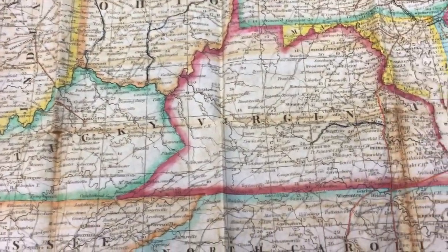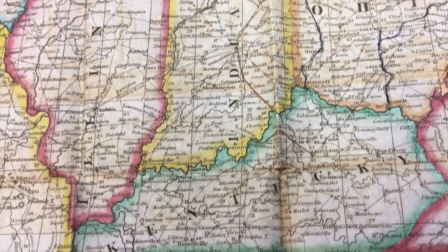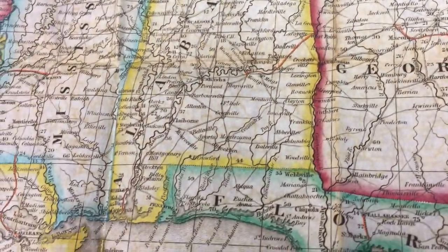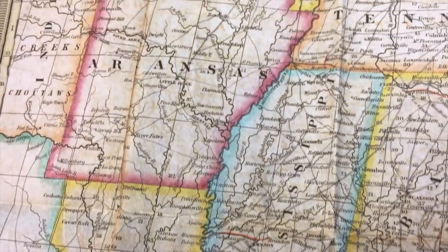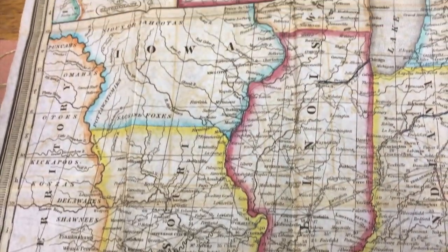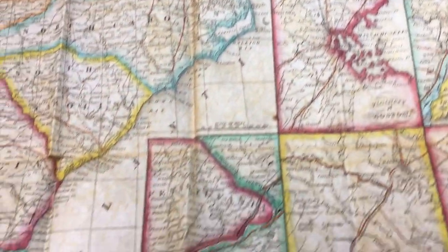And you can see that there are virtually no blue lines beyond the Alleghenies. This is from about 1845, and interestingly enough, although Mitchell was particularly accurate in the presentation of his maps, it happens that some of these railroads did not exist at this time. Or at least parts of them. So it too has some proposed railroads involved. And I find that kind of interesting.